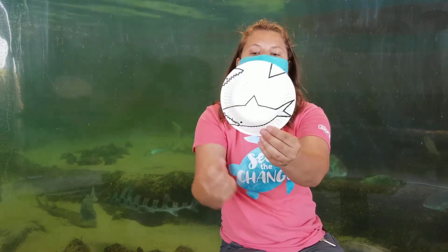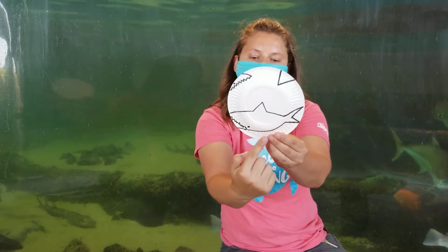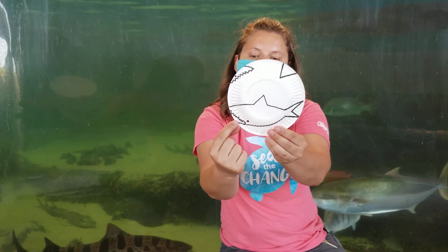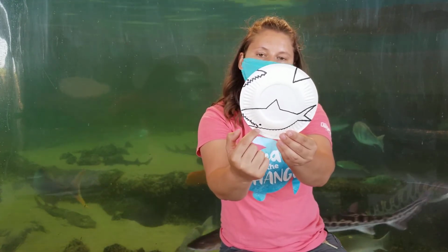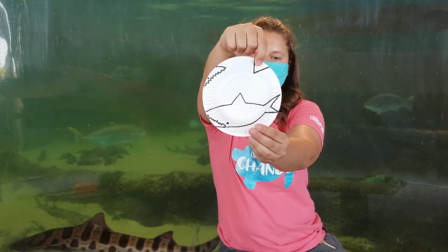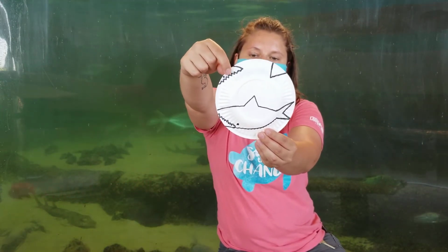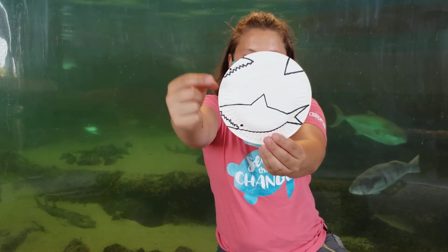So if you follow my outline here, you would cut on these solid lines, even all the way down here. And then using your scissors, you would cut out the shape of teeth right here on this part. Then you can cut out his pectoral fin from the top half and the lower jaw. Do you see these black holes right here? Or black dots, I should say.